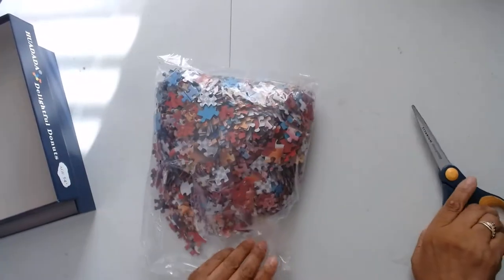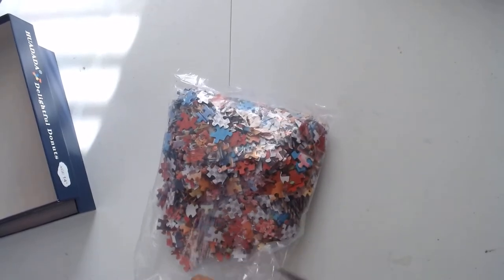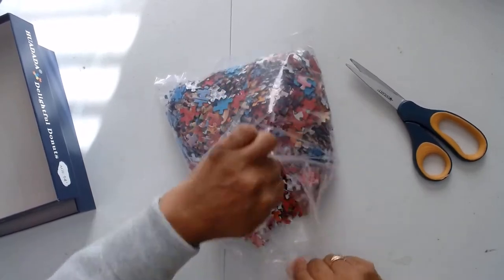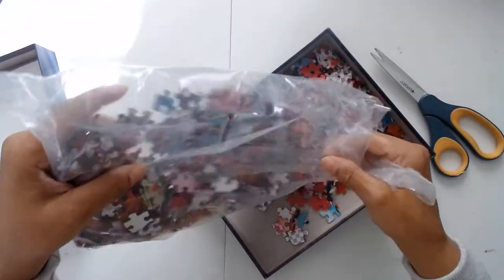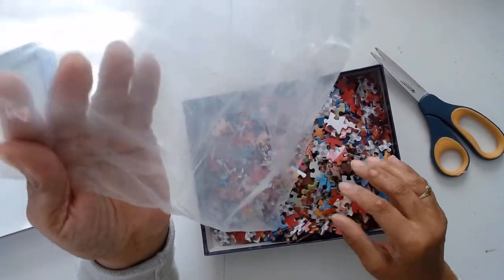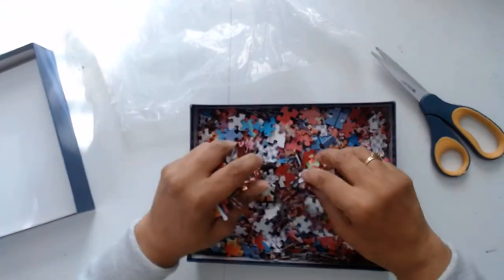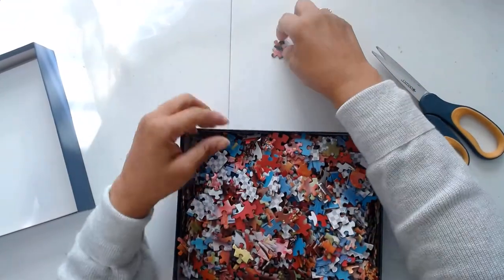We're going to open this bag and see what the pieces feel like and what they look like, whether they're standard cut, grid cut, random cut. Let's see what kind of cut they are. So let's pour them into the box. Okay. Do you see something that I don't see? No puzzle dust. Excellent. No puzzle dust. I mean, come on, that's fabulous.